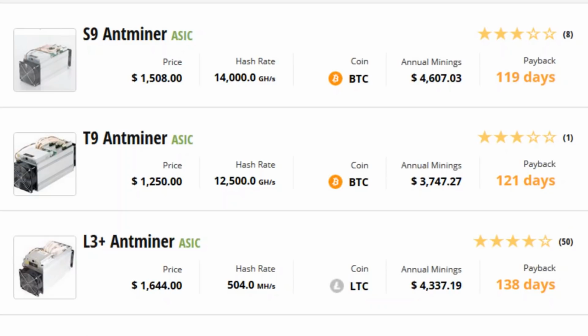You can see here there's a number of different coins that these machines are dedicated to. The L3 Plus ANTMINER is for Scrypt coin, the Litecoin there. There's others for Ethereum and a number of different coins. But I've been following along with the S9 ANTMINER to see how many days you need to use the piece of equipment to pay it back. And also, are those days staying the same?